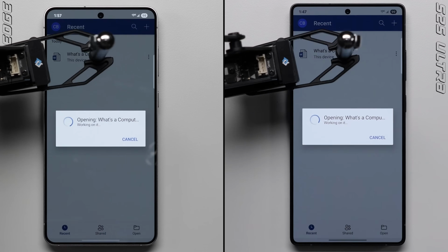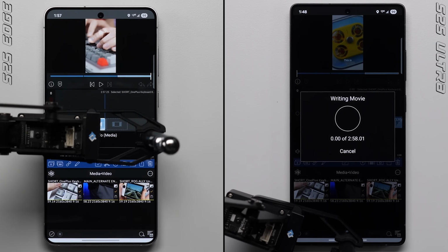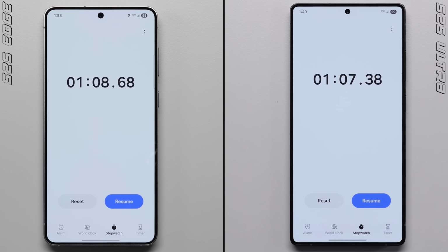Now, for normal day-to-day stuff though, like opening apps, large Excel files, editing photos, and even exporting 4K videos, both phones were neck and neck in all of our trials. So unless you're taking gaming super seriously, I wouldn't really worry about the performance on the Edge.